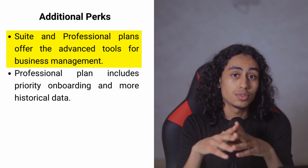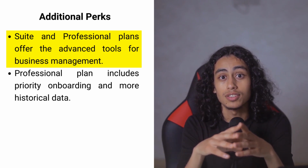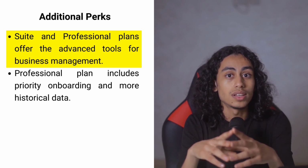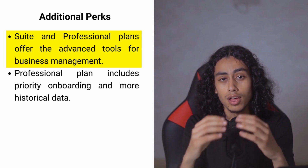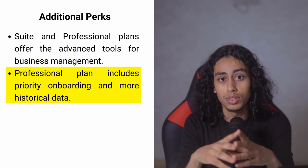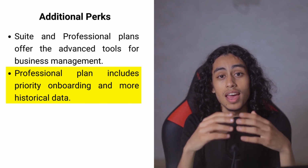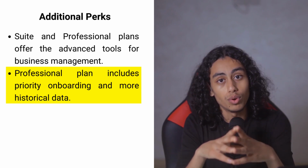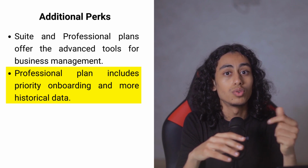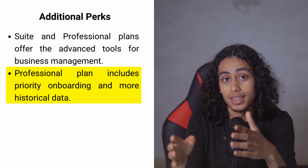You will get features like Rank Tracker, which helps you see how your products stack up against the competition, and Inventory Manager, which helps you keep the right amount of stock on hand. Choosing the professional plan also means you get priority onboarding, more historical data to inform your decisions, and more users to spread the workload. This can be invaluable for larger operations looking to streamline their processes and grow quickly.